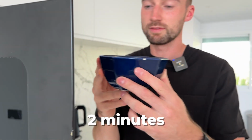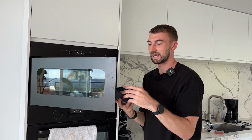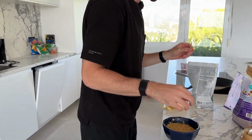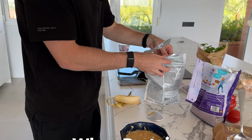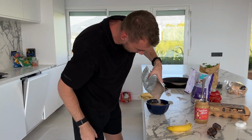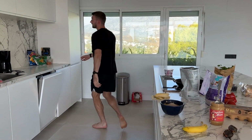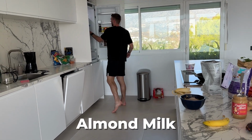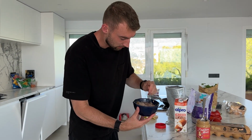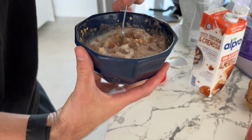Then we put it in the microwave for 2 minutes on the highest heat possible. Then we take it out. Look at that. Beautiful. Final product is a scoop of whey protein. Does this even have a scooper? So we go a little bit of protein powder, a tiny bit of almond milk. Right, then we've got some protein powder, almond milk, and it turns into a bloody thick cake. It's like, it's super thick.